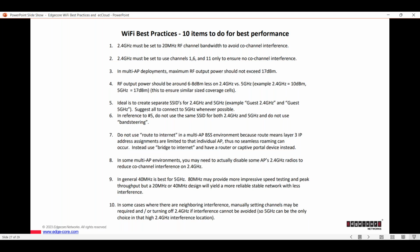Another thing I see is number 7. One of the settings on our AP is route to internet versus bridge to internet. Basically, route to internet means this AP is going to act as a local DHCP server, going to hand out IP addresses.